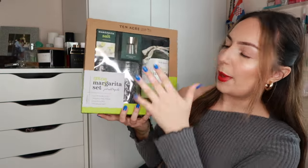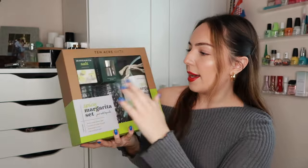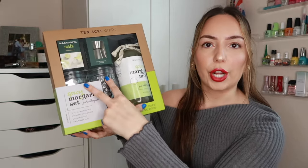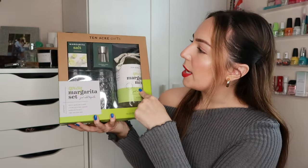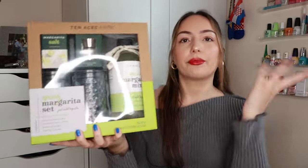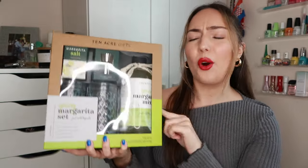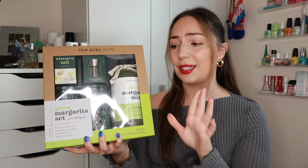Look how cute this little spicy margarita set is. I found this, I think, at Ross, and it has two little mason jars. So for her and her husband, it has the mix, it has the salt. All they gotta do is add the alcohol. I was gonna get that too, but I didn't want to. I know some people are picky with their alcohol, so I was like, you know what, you do that part, I'm gonna hook you up with something you like. So hopefully it tastes good. I'm gonna have to ask her, does it taste good? Because if not, then you didn't get it for me.